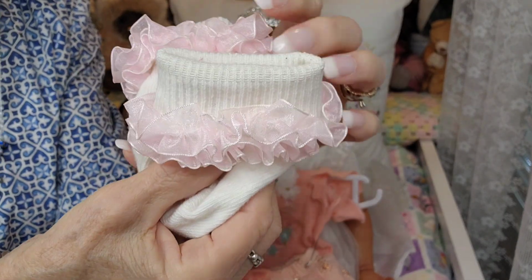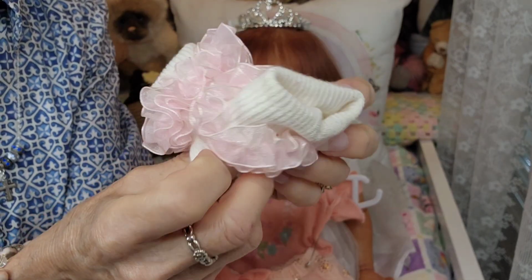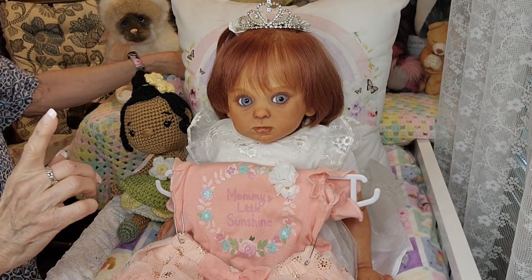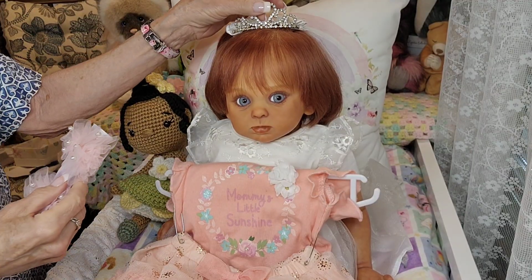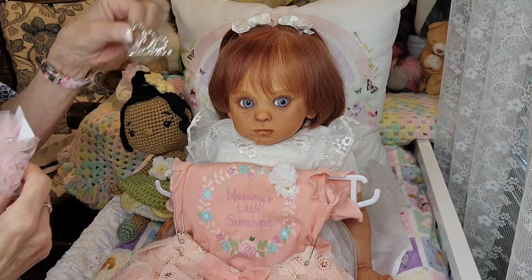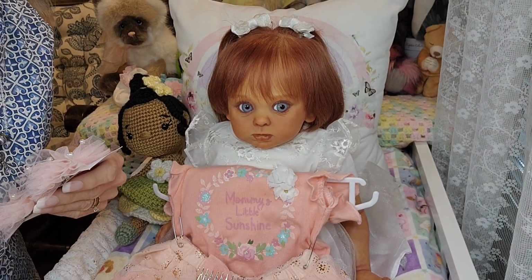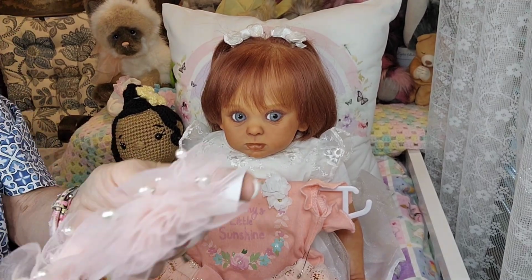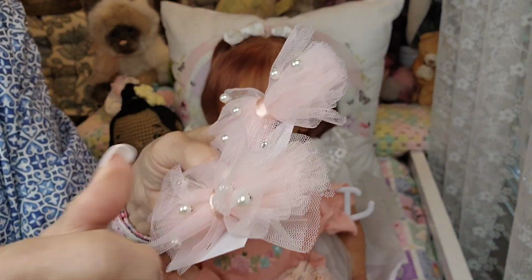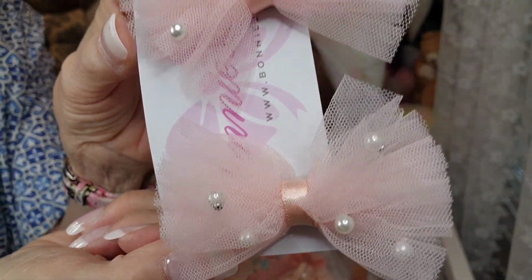And then going along with the pink and the shoes, and also in the little pattern of the onesie, I want to put these socks on her that have the little princess tutu edging all the way around. And last but not least, she's got this little tiara. She's wearing a tiara, but behind the tiara, she has two little ponytails, cute little ponytails. And so I want to put these darling little princess tutu bows in her hair, and they have pearls in them.